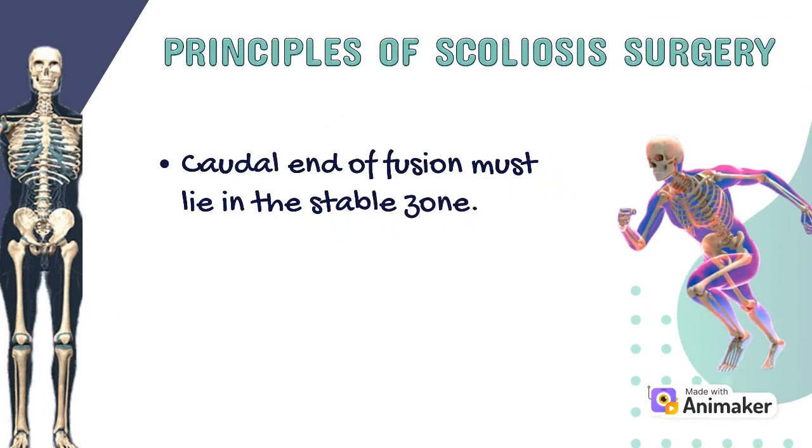While many of these principles are still valid, they have been fine-tuned with the advent of modern instrumentation techniques. Particular attention has been paid to reducing the length of fusion at the caudal end in the lumbar spine.